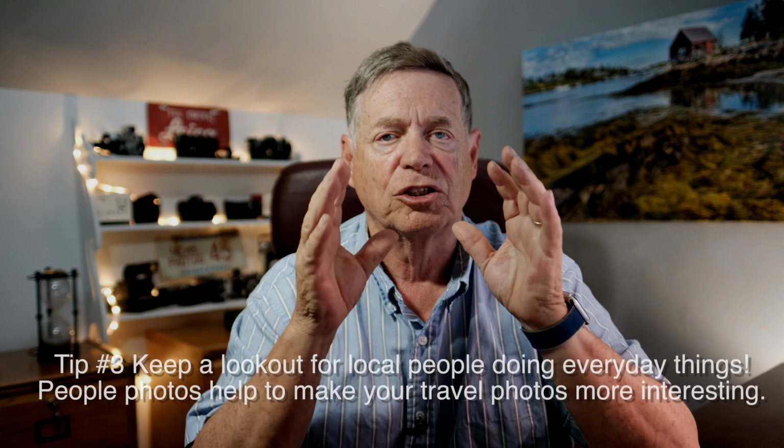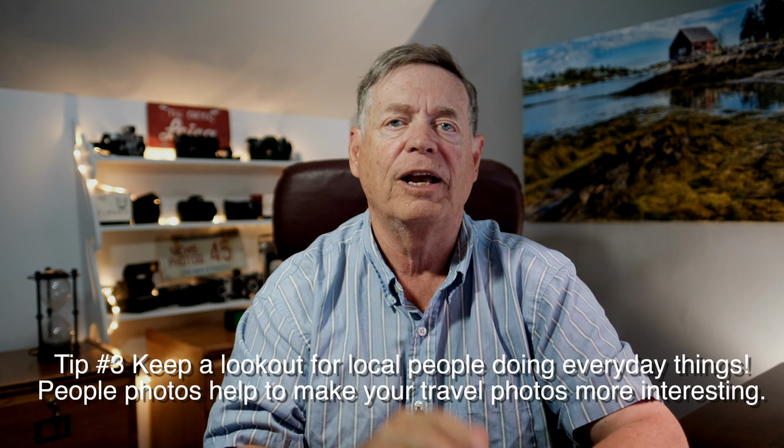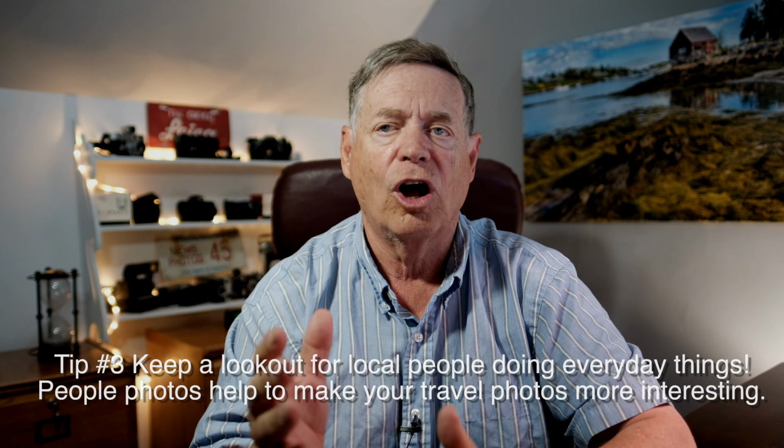Tip number 3 is all about people. When you're doing travel photography, I think it's really important to look and see what people are doing. Use a long lens if you don't feel comfortable approaching people, but you can really get some interesting images of people doing things, what they do every day, and I've got some examples here for you to look at.